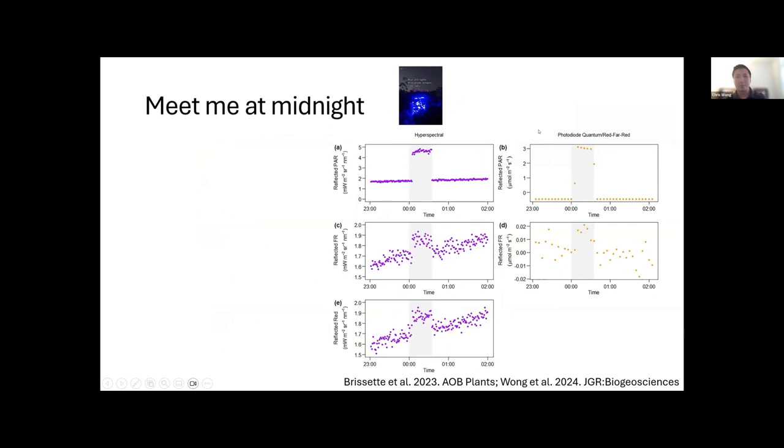So with the midnight system, we activate it at midnight. It could be done really anytime at night, but we just selected midnight because it's the start of a new day. So it made data processing a bit easier.